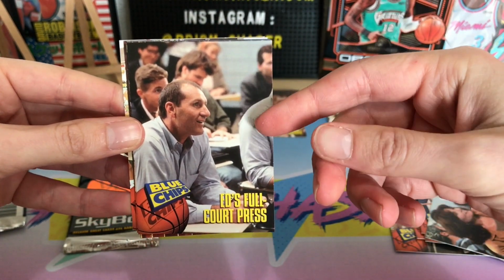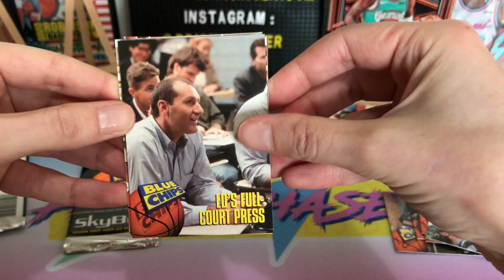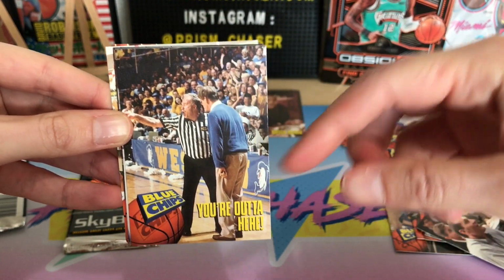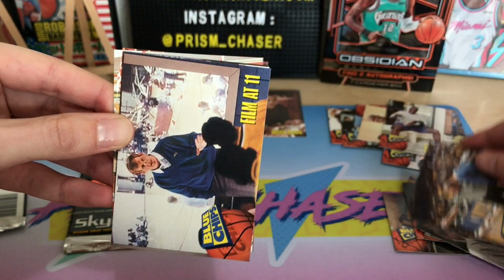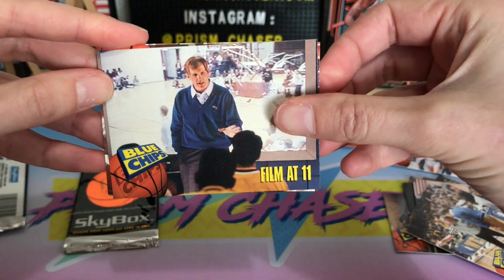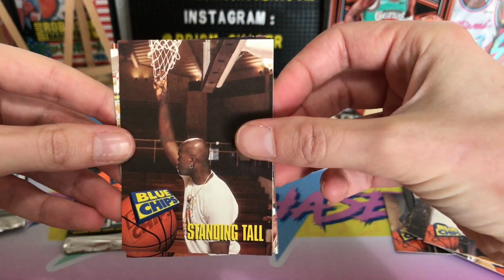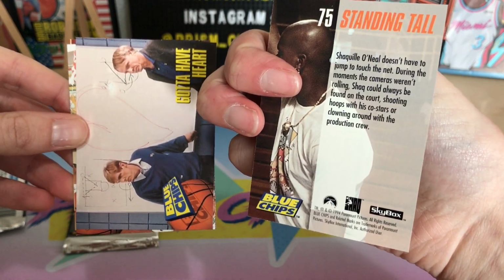This guy's a sports writer in the movie, and he's sort of sniffing out what's happening with the corruption side of things. Another great scene when Nick Nolte is going absolutely off it at the ref and gets chucked from the game. A guy's reviewing a film. Oh, the Shaquille O'Neal one. Doesn't have to touch to jump the net.